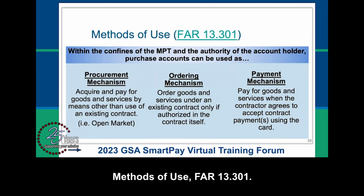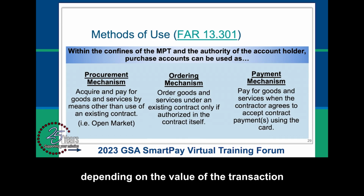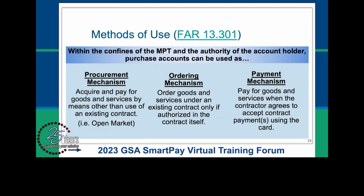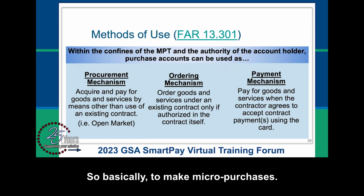Methods of use, FAR 13.301. The purchase card can be used in 3 ways, depending on the value of the transaction and the authority of the account holder. 1, it can be used as a procurement method. So the card may be used as a procurement tool to acquire and pay for goods and services by means other than the use of an existing contract. So basically to make micro purchases.